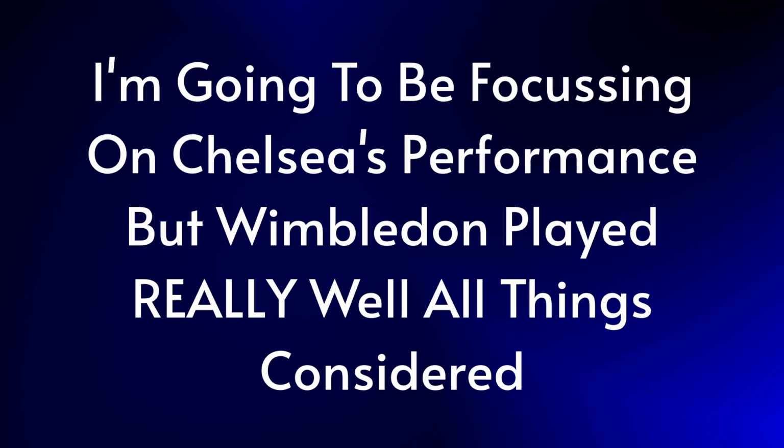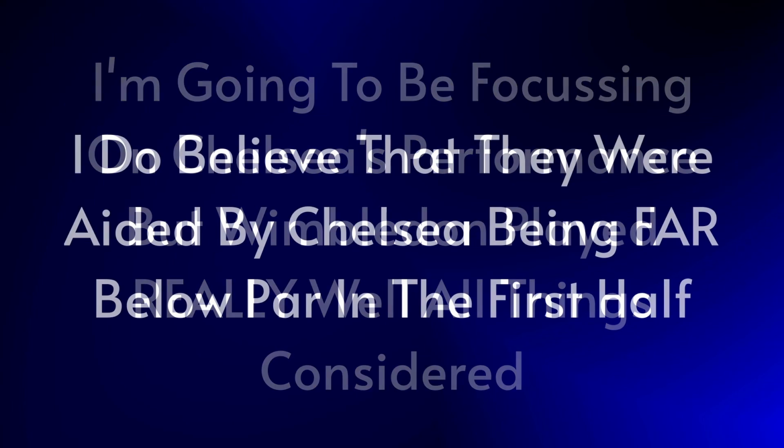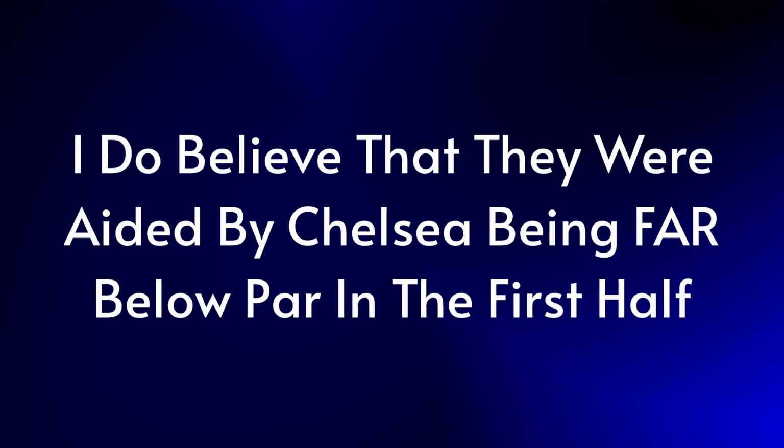Side note, most of what I will be talking about in this game will be focused on Chelsea's performance specifically. I think Wimbledon played about as perfectly as they could have done in terms of trying to stay in the game and create chances where they could, and they made it incredibly difficult for us at times. But overall, I think the main reason they did so well was because of how lacklustre Chelsea were, and more specifically a handful of our starting 11 were.